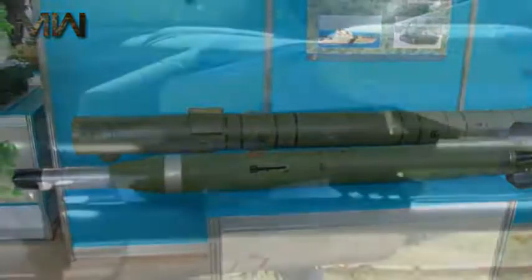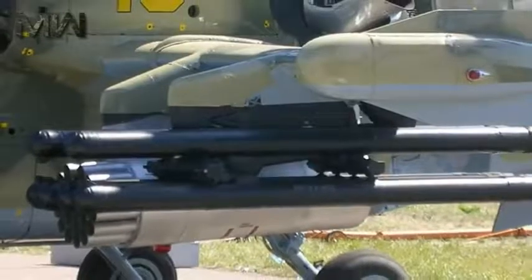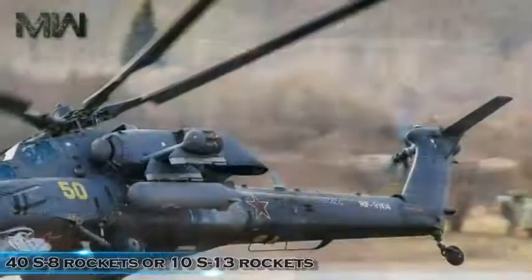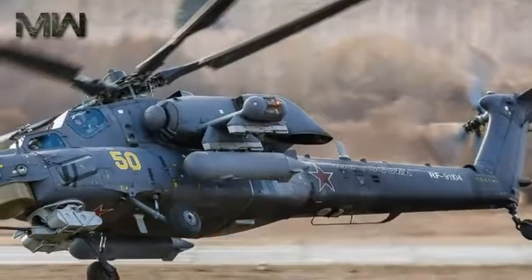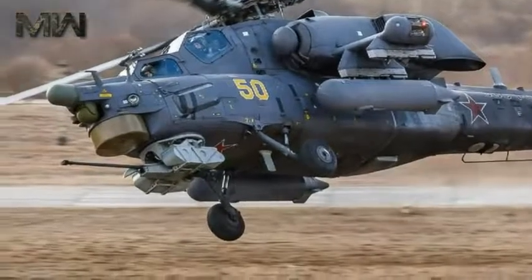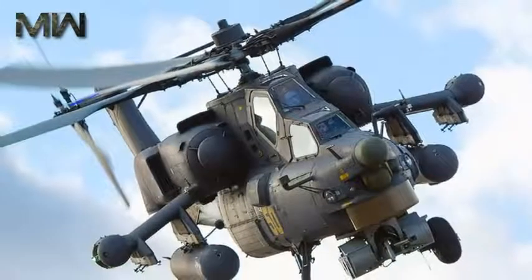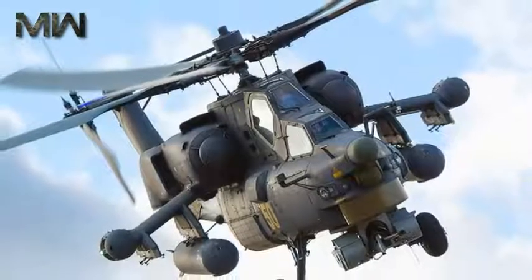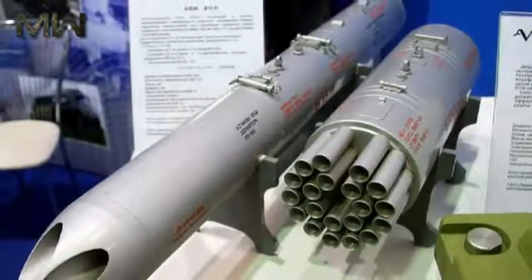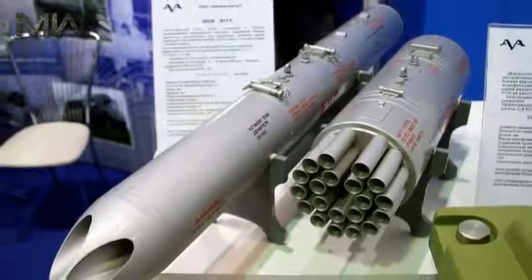The S-8 and S-13 rockets used by the Mi-28 are usually unguided. In the most common configuration, one can expect 40 S-8 rockets or 10 S-13 rockets. Both rockets have their variants, from HEAT warheads to a thermobaric warhead. The S-8 has a shorter range and smaller warhead than the S-13, but compensates with numbers. Currently, the Russian Air Force is upgrading its S-8 and S-13 rockets to laser-guided missiles under the proposed Ugroza (Menace) system. Rockets upgraded under Ugroza would receive designations S-8K or S-13K respectively.